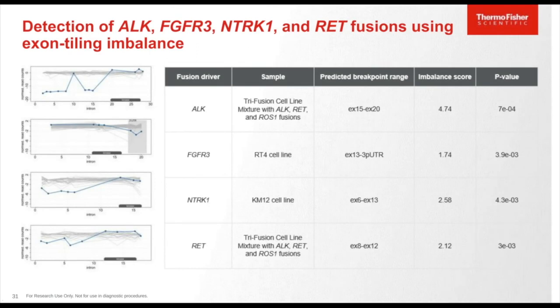So this next slide again highlights some of the exon tiling imbalance positive samples for other key genes like FGFR3, NTRK, and RET. We ran the control that was internally built using the ALK, RET, and ROS1 cell lines, and we are able to detect ALK imbalance positive through the exon tiling approach. And then the next is FGFR3, which is tested on the RT4 cell line. Again, it shows that we were able to detect the FGFR3-NTRK1 fusion positive cell lines using this exon tiling approach.